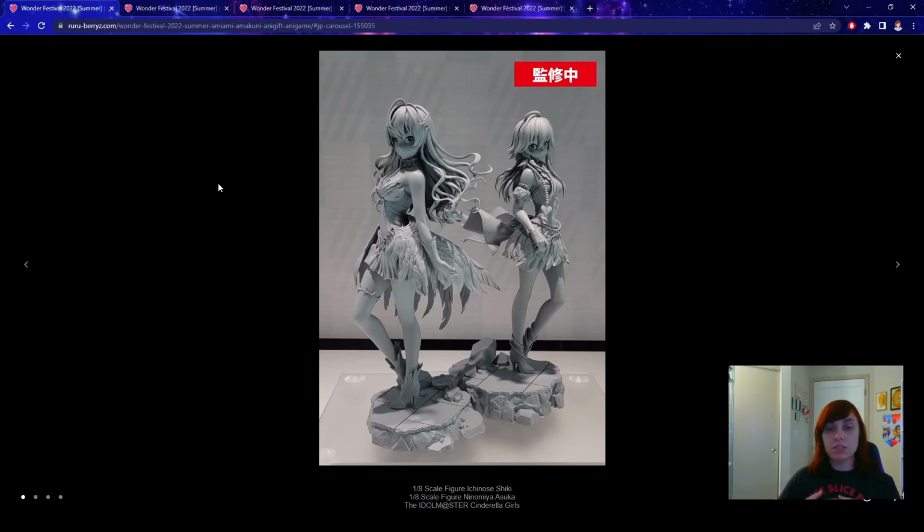So first couple we've got pulled up here are 1/8 scale figures of Ichinose Shiki and Ninomiya Asuka from the Idolmaster Cinderella Girls. I only have a vague idea of what the Idolmaster is. I don't know what Cinderella Girls is in reference to the Idolmaster. But I just think these designs are interesting. Like, it looks like their skirts are made of feathers, I think. I don't know if there's original artwork this is being based off of. But the feather skirts really caught my eye. That's interesting to me. I think these could be really cool once they're colored, depending on how the coloring is done and how they choose to handle these, I guess, feathers.